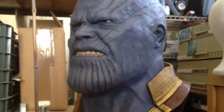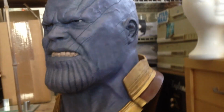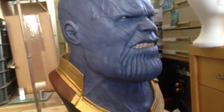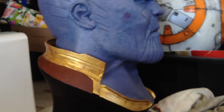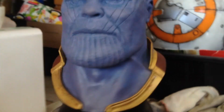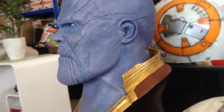I'll add a bit more shine to his teeth maybe. But I think the sheen of his skin is looking really good. This one needs a bit more of a shine on his head. I don't know, maybe not. But I was quite pleased with the painting on that one.